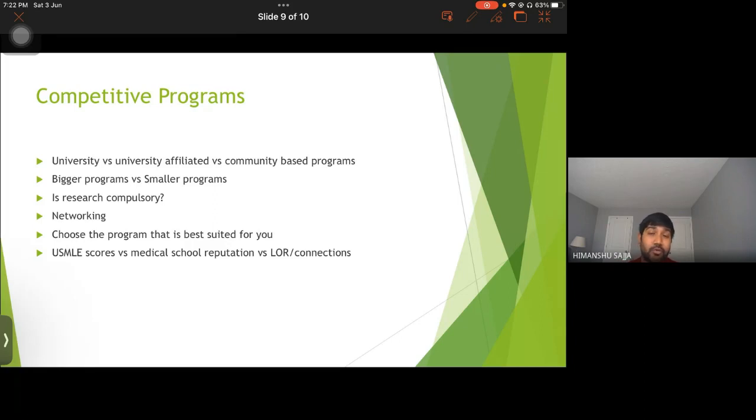Try to apply to more. If they have tracks, try to research those tracks and apply to different tracks too. If you are interested in a track, you can email them saying I'm interested in this specific track because of these reasons, and because you're showing interest, they might offer you an interview, and then if they like you, they'll probably give you a spot.